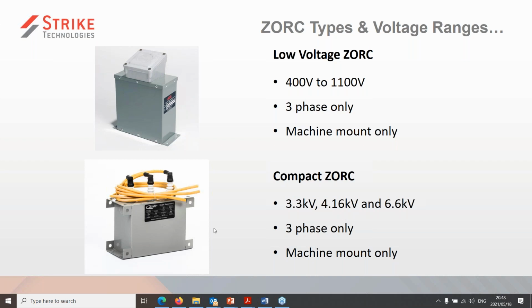The compact ZORC units that you see there have been developed for use in motor terminal boxes specifically, but may be used in any other applications for those particular voltage types, and are available in three-phase configuration only at this time.